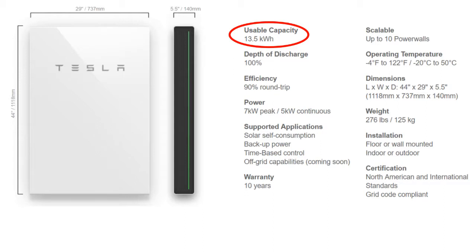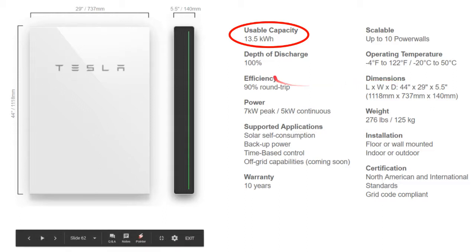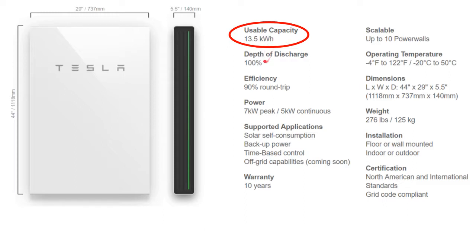Here's the Tesla Powerwall. 3.5 kilowatt hours of usable capacity. It's rated for 100% depth of discharge. They're actually keeping a little bit of capacity back that doesn't show up on the spec sheet. A round trip efficiency of 90%. 7 kilowatt peak and 5 kilowatt continuous output. And so if you fully discharge this battery at its full rated capacity, it's going to take about 2 hours to drain it. So you can't put a 13 kilowatt inverter on this Tesla lithium ion battery. They limit you from doing that within the hardware.